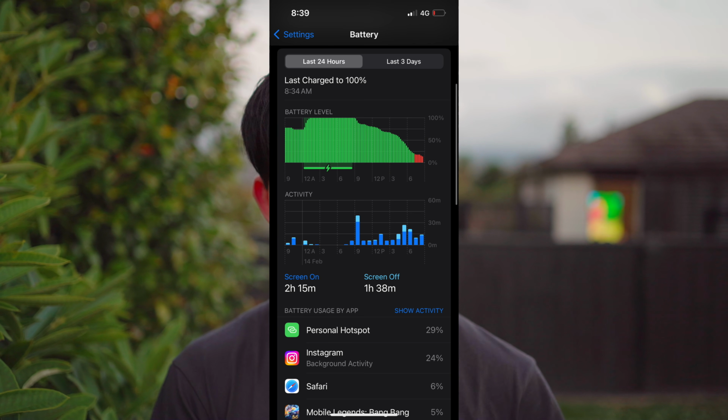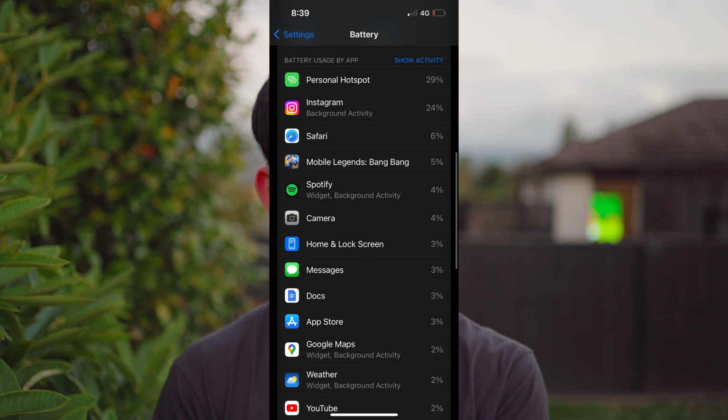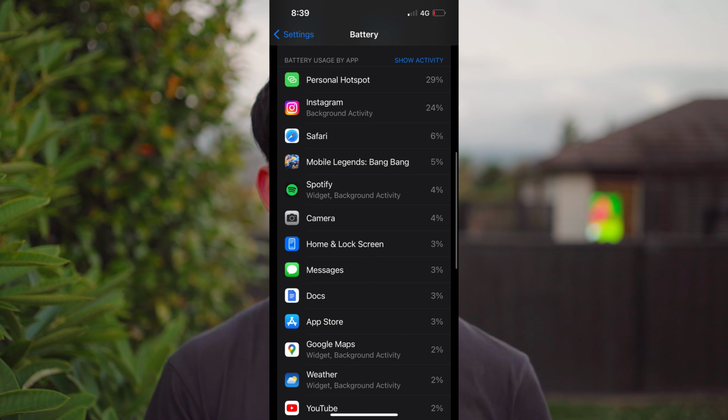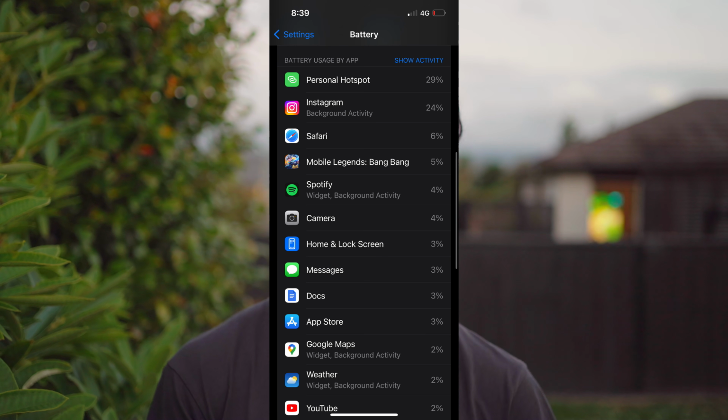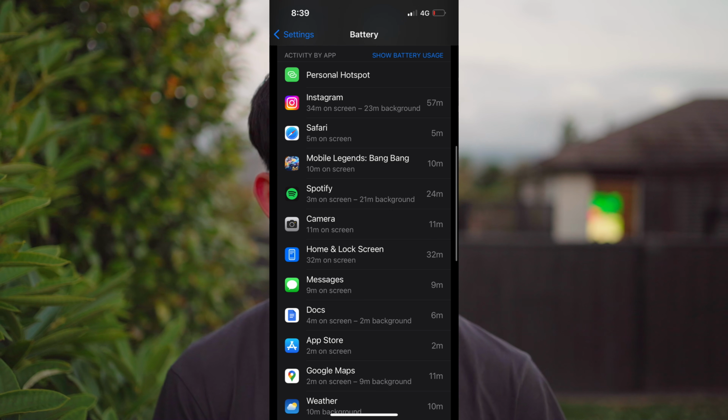and 38 minutes. However, if we look at the battery usage by app, I actually had a personal hotspot running. I was hotspotting one of my friend's phones, and I was also hotspotting my own laptop, which also used about 1 gigabyte of data. So that would have sucked up quite a lot of battery. I also did a bit of gaming.